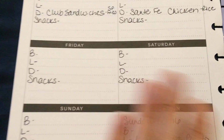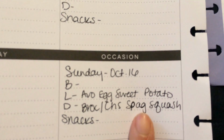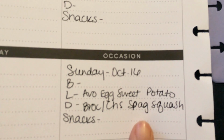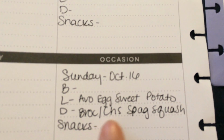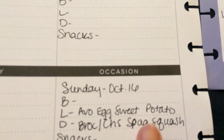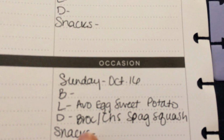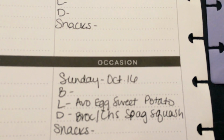And then again, I don't have anything for the rest of the week. For this, a broccoli cheese. This is baked broccoli and cheese with spaghetti squash, something like that. I can't remember exactly what it's called. This, again, I'm doing a cook with me video. So once again, I normally would have made the spaghetti squash as I've shown you guys before in meal prep, but I didn't because I'm going to be doing a cook with me for this. And this is going to be tonight's dinner, so I will be filming that.